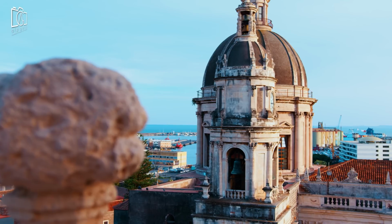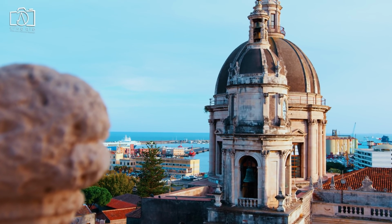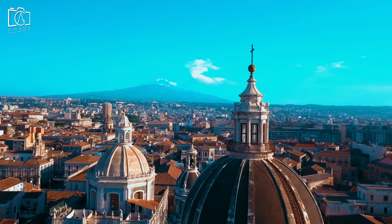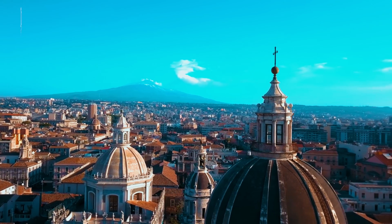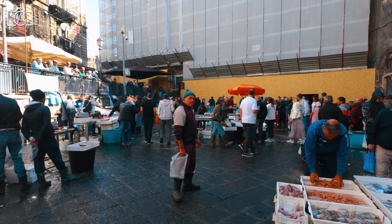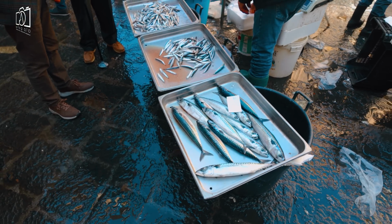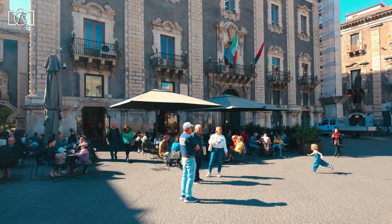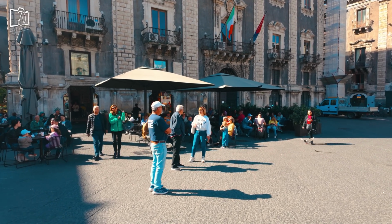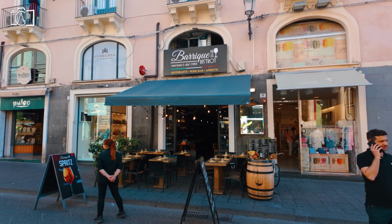One of the highlights of my time in Catania was climbing to the top of a historic church dome, where I was rewarded with breathtaking panoramic views of the city and the smoky silhouette of Mount Etna in the distance. I started my mornings wandering through a lively fish market, where the sound of shouting vendors mixed with the scent of the sea. After that, I'd often sip a strong espresso at a tiny sidewalk cafe, watching the rhythm of everyday life unfold around me.